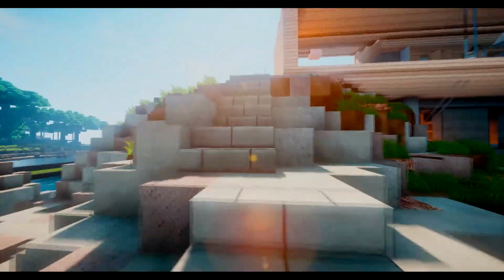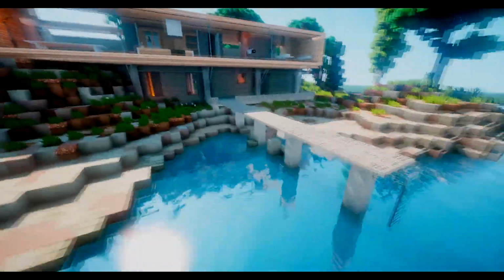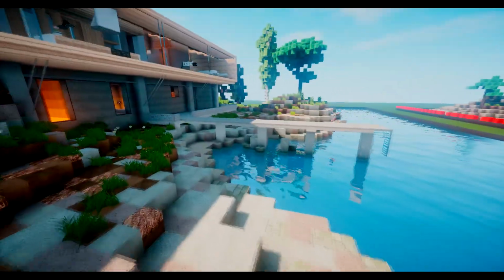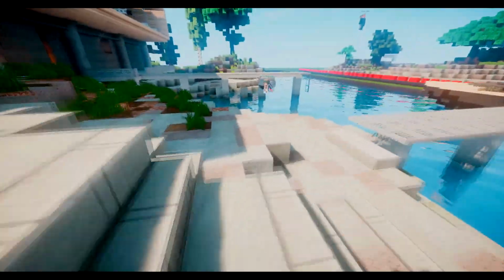I'm just going to walk up here. I really like these entrance bridges coming out at the lower end. I really like this bridge design. It's so simple, but it just works. It's nice to have these really long balconies to go out away from the house, but still kind of be connected to it. All right, I'm going to walk up the entrance.